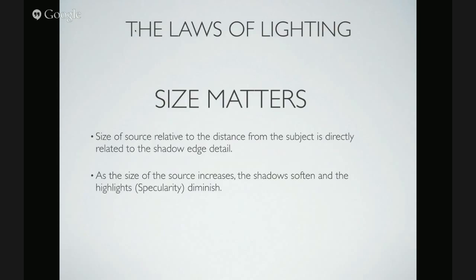And this doesn't mean shadow density. I'm not talking about how deep the shadows are, how dark the shadows are, how dense they are. It's not a lighting ratio. It's the transfer from highlight to shadow. We call that the shadow edge detail.